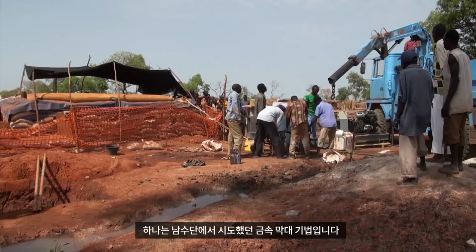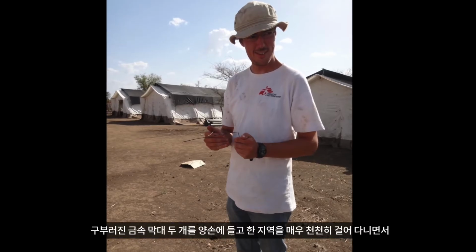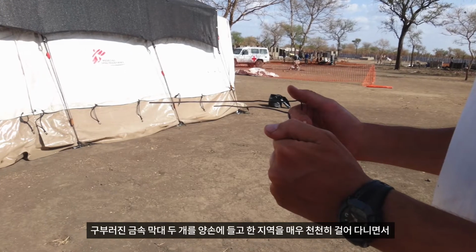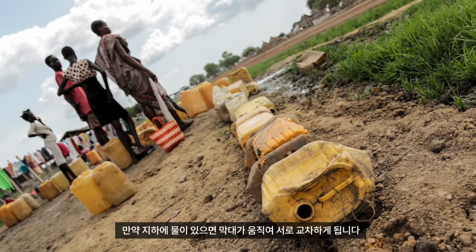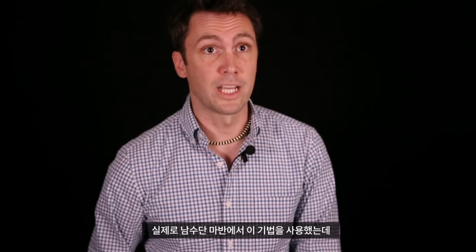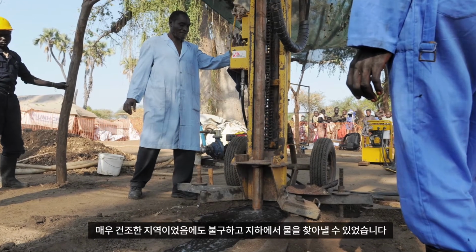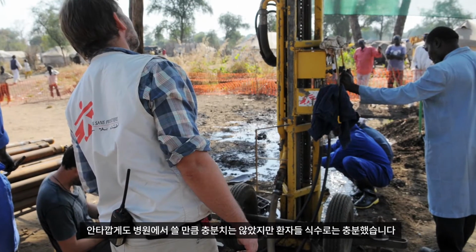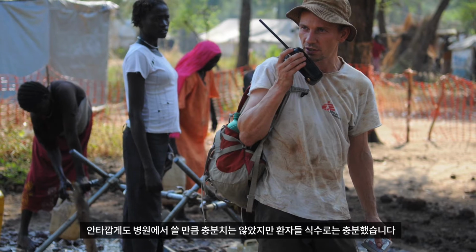One method that we tried in South Sudan is the metal sticks method, where you take two bent metal rods in your hands and you walk very slowly over an area where you hope to find water, and then if water is under the ground, the sticks move and they cross over each other. Actually, in Maban in South Sudan, we used this method and we were able to find water under the ground in a very dry region. Unfortunately, it wasn't enough water for the hospital, but it was enough water to have drinking water for the patients.